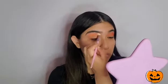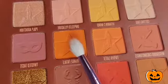Now I'm gonna go in with Orange Fatale, and this one is actually a little bit more intense. It's a more intense orange, but when you apply it together, it just looks so beautiful. I love how it looks so orange. It looks so fallish, and that's exactly what I want. When I applied it together, you guys can see that one's lighter than the other, and that's because they both blend so good together.